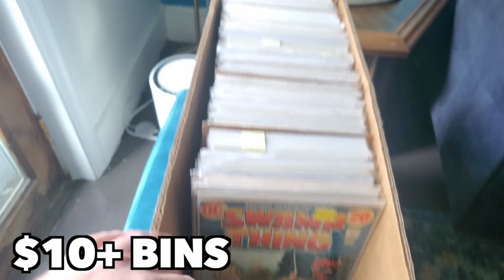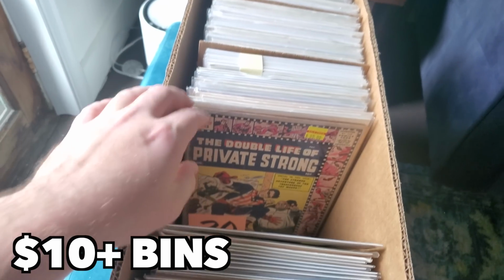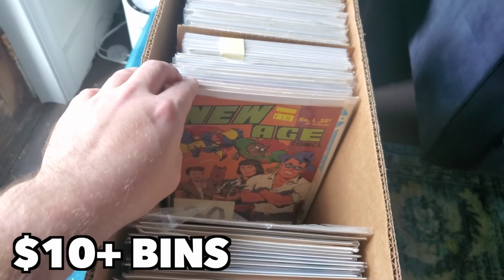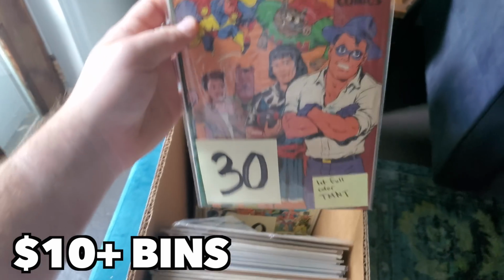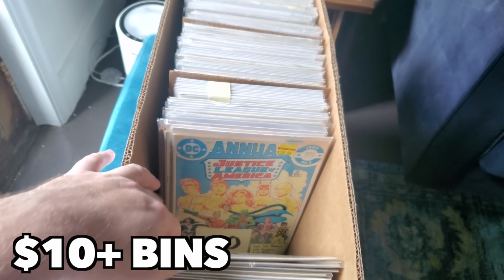So that was pretty cool. We got the first Anton Arcane, first Unmen. Actually, there's a lot of stuff going on in that book. That's a nice Swamp Thing key, let me tell you. Anybody know what this is? New Age Comics number 1. On the back cover, I'd show you, but I bagged and boarded it. On the back cover, it is the first full color rendering of the Teenage Mutant Ninja Turtles.